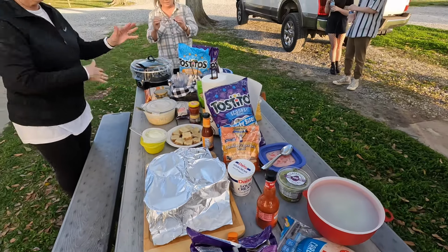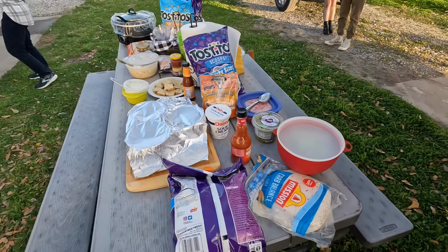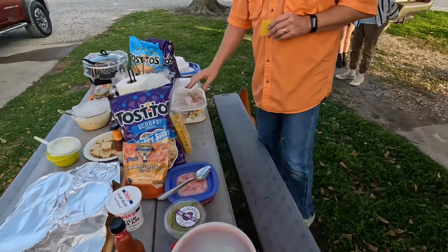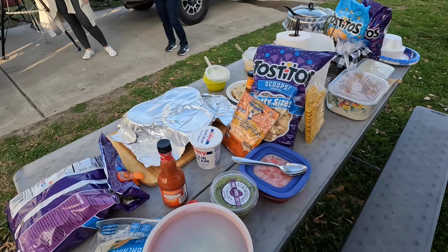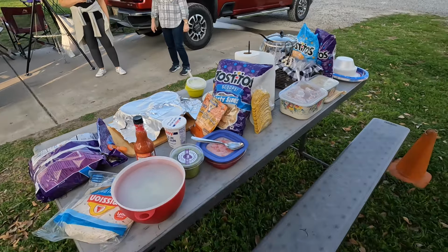This is quite a spread, though. That looks good. The benefits of camping with multiple people, see. Look at this. We got cheese. We got chicken. We got everything you need for a Mexican meal. We do. And we got Uncle Phil, who will not get on camera.